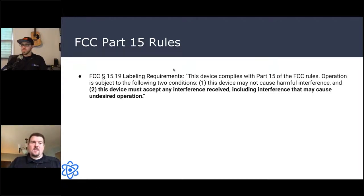We like to start with this idea of FCC part 15, which talks about interference, right? So part 15 rules say that the RF devices you're operating may not cause harmful interference, and if you receive any harmful interference, including interference that may cause undesired operation, it has to accept it. So there's a lot of things out there that can interfere with your wireless systems. It's something you need to be aware of, and it's something that may cause undesired performance.